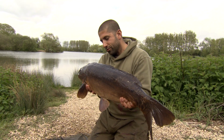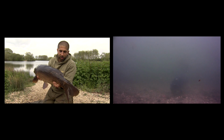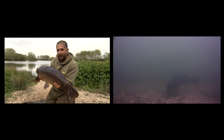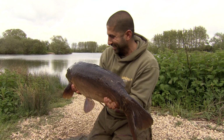Well, there you go. Fish number four, the second of the day. A real old warrior. He's been caught a few times, this one. And it was such an epic bite, the way it just slowly snuffled up to that hook bait, wolfed it down, and the rig worked absolutely perfectly. Nice result. Looking forward to another one, hopefully.